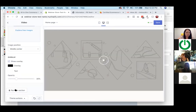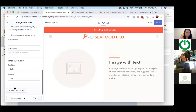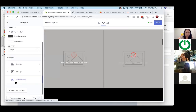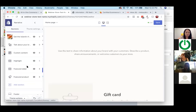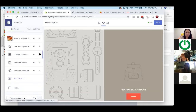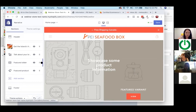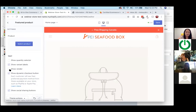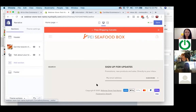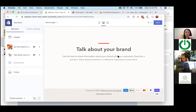So let me get rid of some of these since we don't need them. And I'm going to add one that we are going to use. This is how I would suggest anyone set up their store to begin with: have that above the fold slider set up, have a little bit of an about section, and then have your product section. And that's it to begin. That's all we need to start. So here we go, Island Seafood Box. Here's my about section, talk about your brand. We'll just pretend that's filled in because we don't need to.